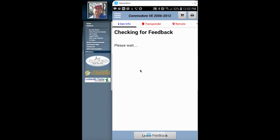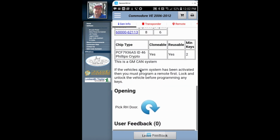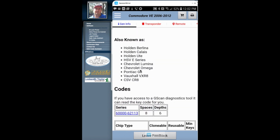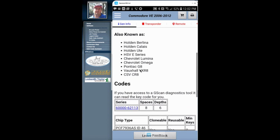But what we do need to know about is when things go wrong, and this app seems to be able to give you those little points. It also tells you about how to unlock the door, and also how to make a key, which a lot of the other apps didn't have, except for the one we looked at last time. It did tell you which door lock to pull. So it's got a lot of information.